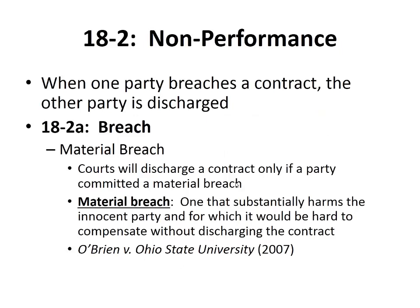If a party breaches a contract, the other party generally is going to be discharged, and what courts are looking for is a material breach. And a material breach is one that substantially harms the innocent party and for which it would really be difficult to compensate without discharging the contract.